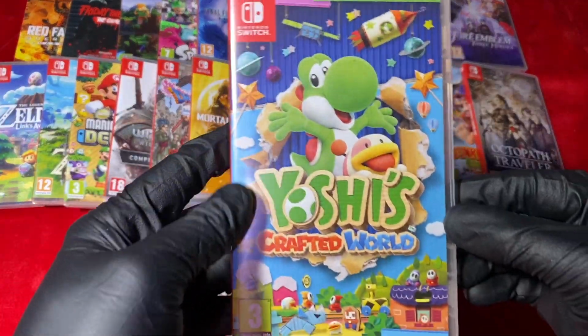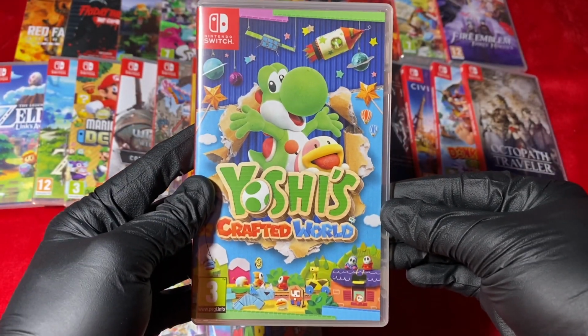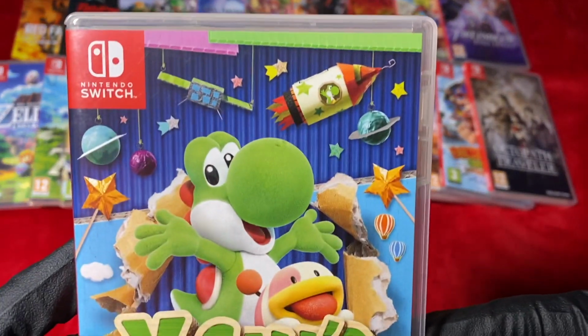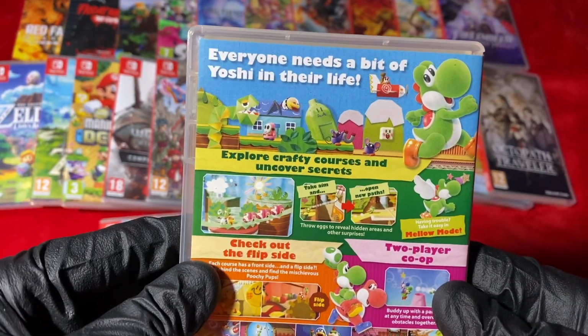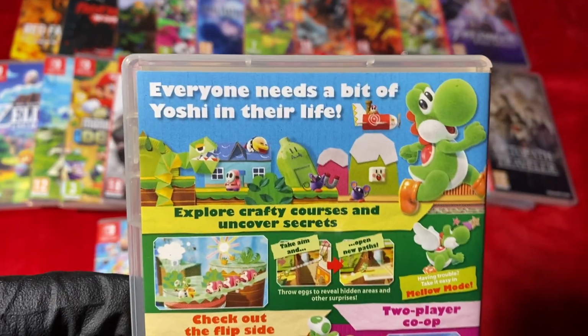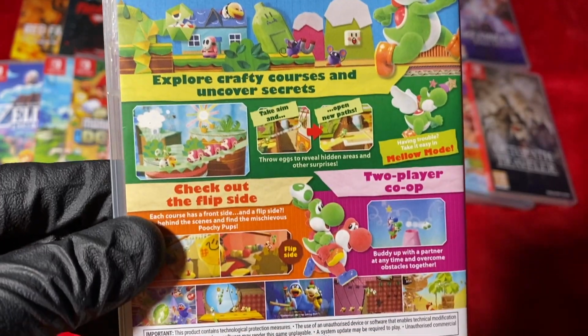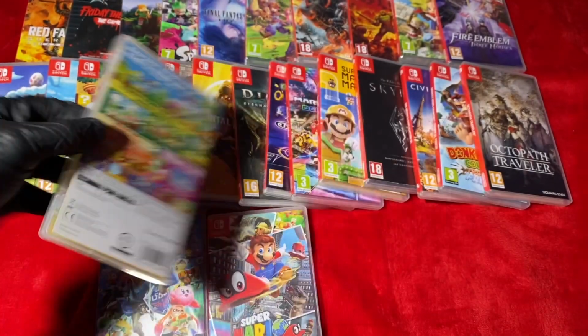And Yoshi's Crafted World. I picked this up because it kind of reminded me of Little Big Planet on the PlayStation. It looked really fun. I've loved every Yoshi game that I've played before, so I knew this was going to be good. It's kind of like Yoshi's Woolly World for the 3DS. I quite enjoyed that, so I think this is going to be fun too. So yeah guys, that's my physical Switch collection.